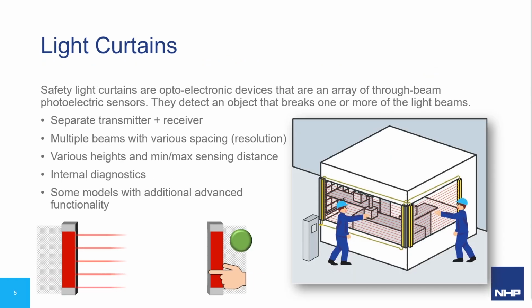The first and probably most common type of presence sensing device is the light curtain. These are photoelectric sensors which consist of two pieces, a transmitter and receiver. The transmitter sends out an array of infrared beams of light which are picked up on the other end by the receiver. If all light beams are detected and accounted for, then the receiver will provide a pair of output signals which can be used by the safety control system. However, if one or more of the beams are not detected, the receiver will then turn off its outputs.